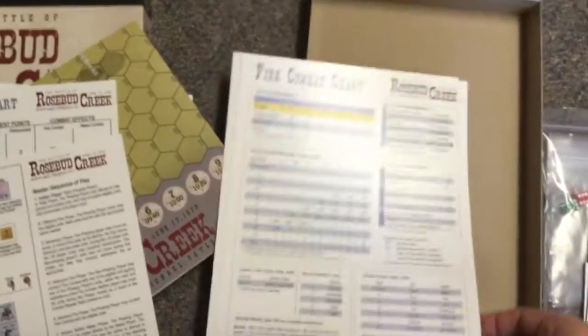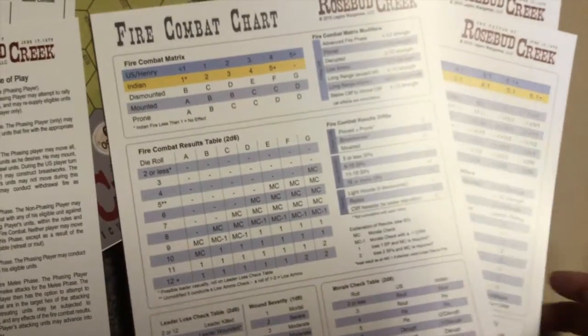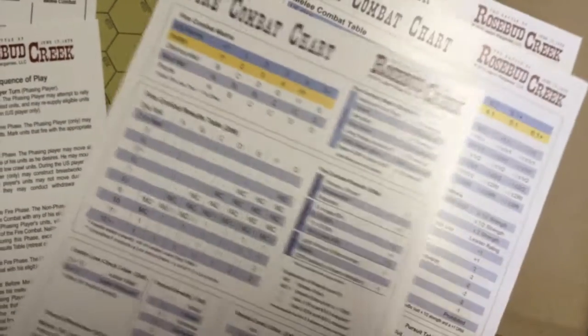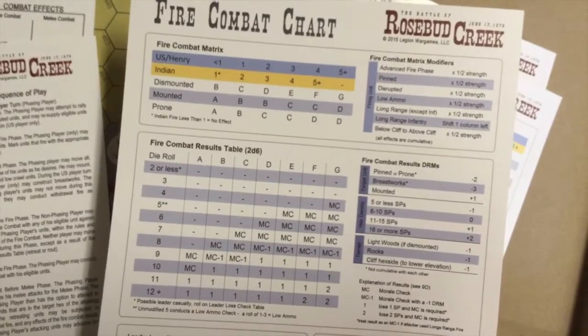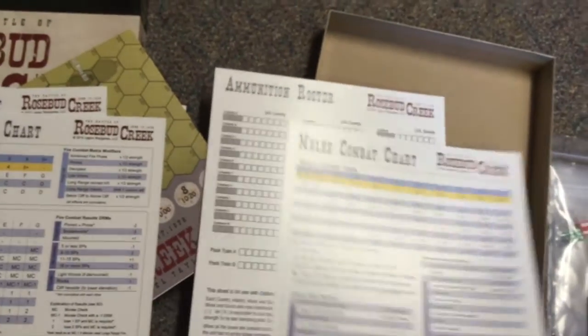All right, one-sided explanation of counters, fire combat chart. So there's 2 different kinds of combat in the game. There's fire combat, as you can see here, and then there is melee combat, so you have a chart for that.